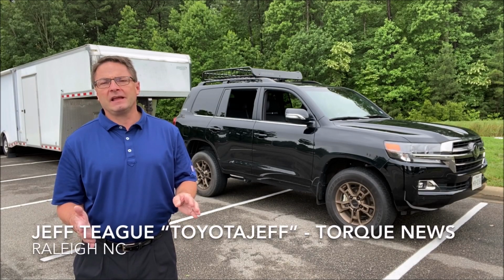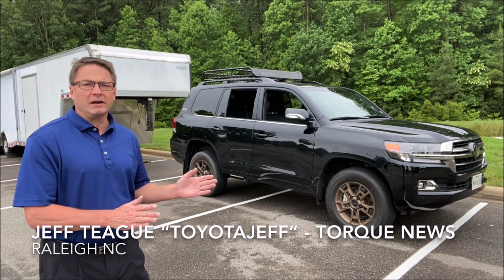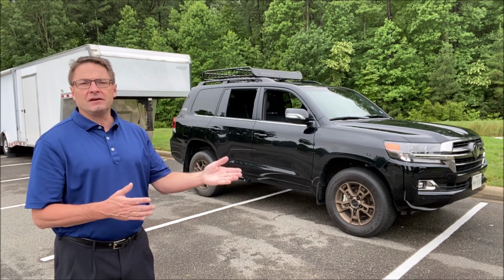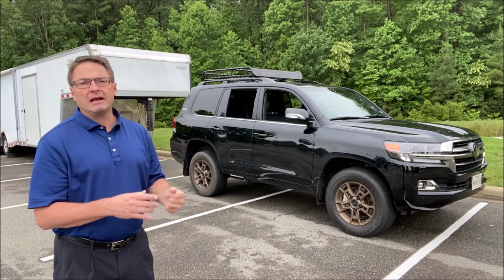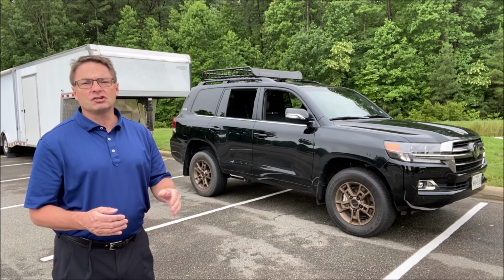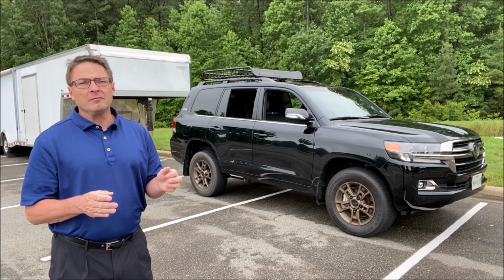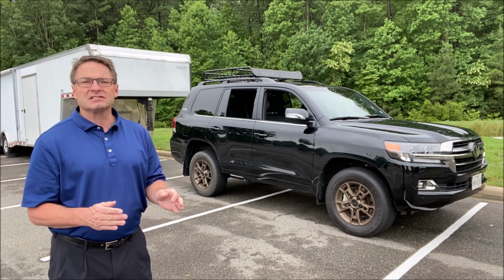I'm out of Raleigh, North Carolina, and I'm here to tell you about the 2020 Toyota Land Cruiser. This is the Heritage Edition. It's a little different from the traditional Land Cruiser we all know and love. I'm going to show you what makes it so unique, so special, and why you might just want to fork over $89,000 to get one.